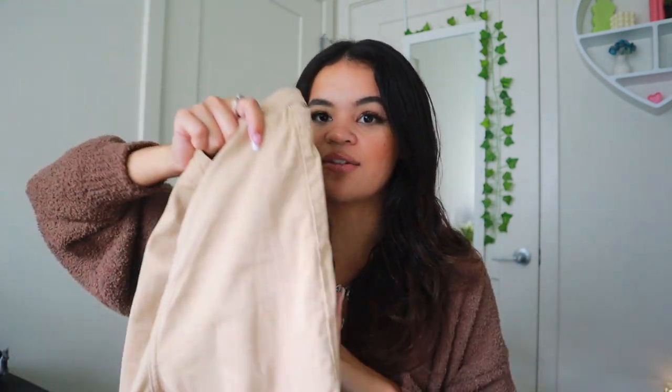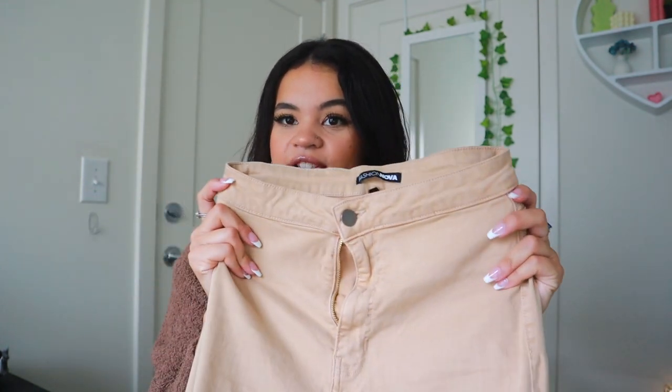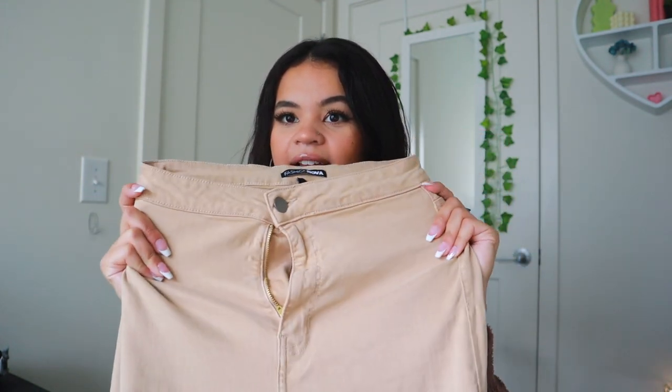And then the pants are the perfect length on me. So again, these are really good for tall girls like me. They're just really comfy and very flattering. It's also a perfect fall color. It's like a khaki, cream color.